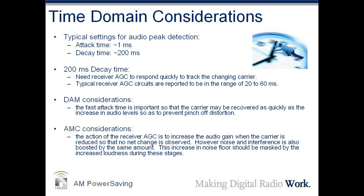So the signal to move to the left on those curves is going to be slow. It's going to constantly be, with peaks in audio, pushed back to the right-hand side of the curve and then slowly releasing to the left. And that allows time for the AGC circuit in the receiver to respond to those reductions in carrier. And you want this slow enough so that it doesn't show up as an audio artifact in the receiver as well. That's right. Okay.